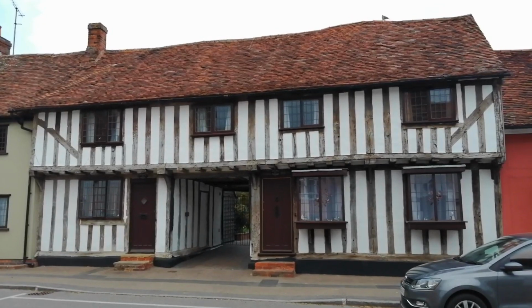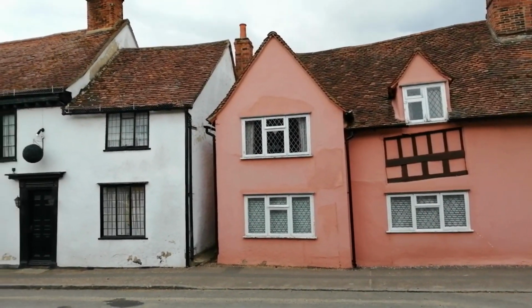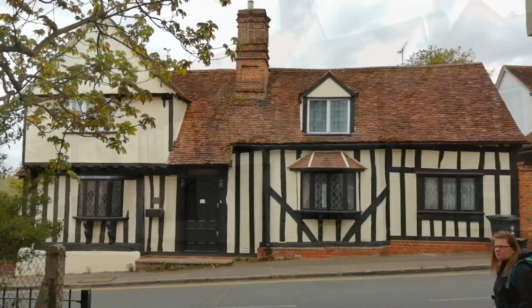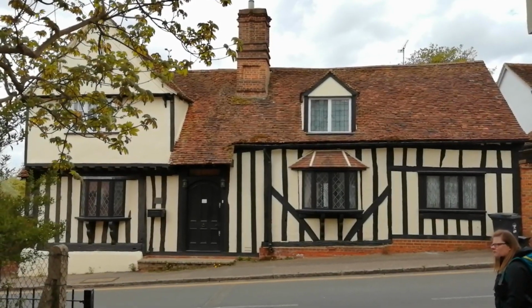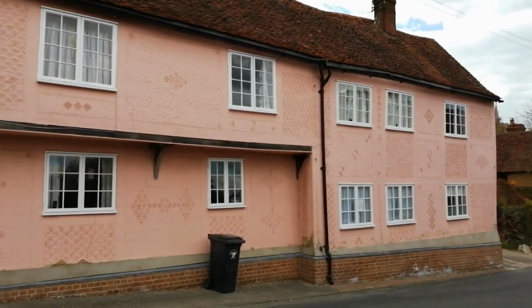The High Street area of Stebbing is itself worth a wander before or after this walk. The mix of Tudor and Georgian houses has been lovingly restored to provide the kind of scene that typifies the image of an English village.